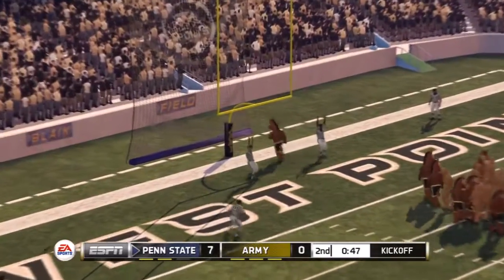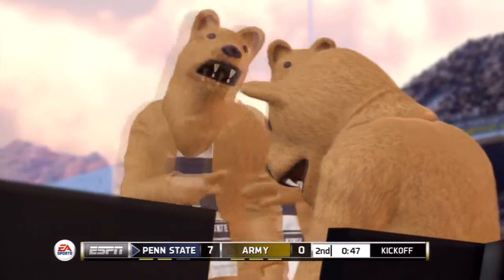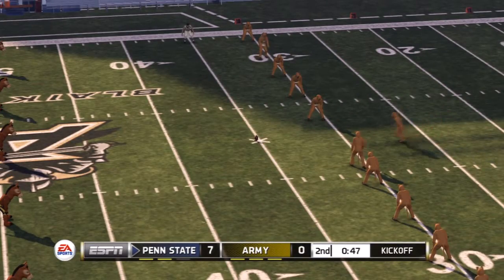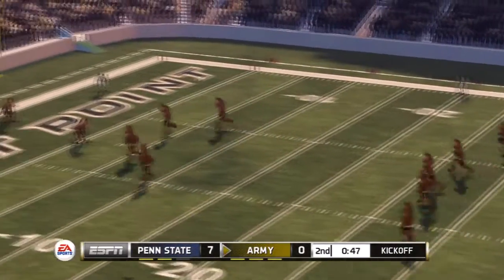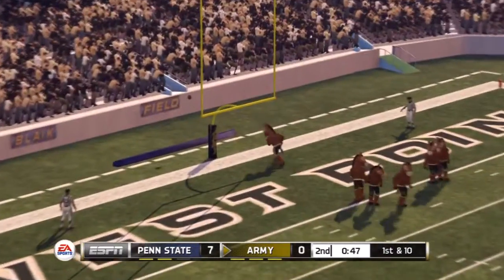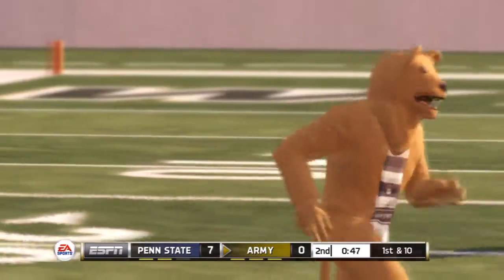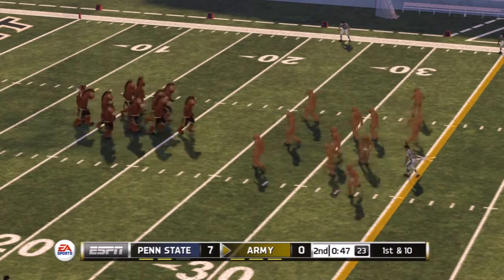He splits the uprights with the extra point. Looks like they're ready for the kick. Excellent kick. And it sails out of the end zone for a touchback. They'll start at the 25-yard line.